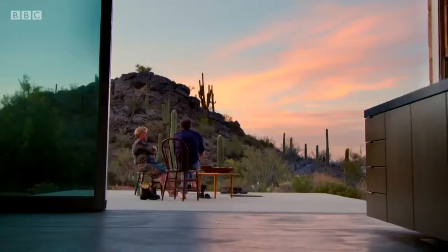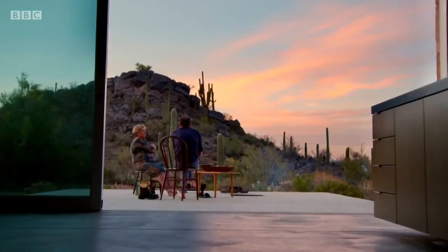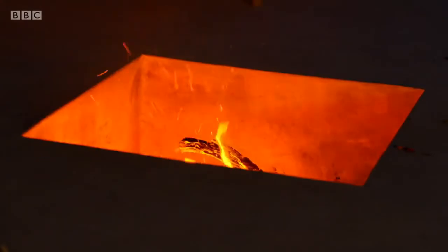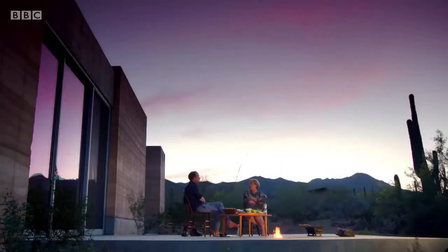You know, this is their evening every day. I mean, how extraordinary is that? I've never been anywhere like this in my life, have you? It's so different, yet it fits in so beautifully. I love it. I think this is one of the finest houses I've ever seen, and I'm very excited about staying here.